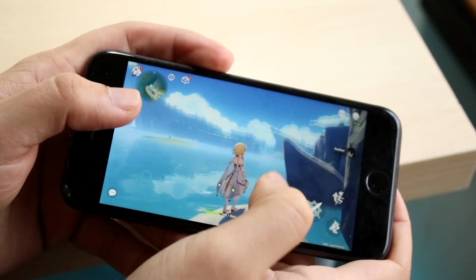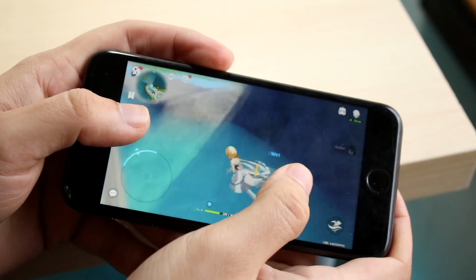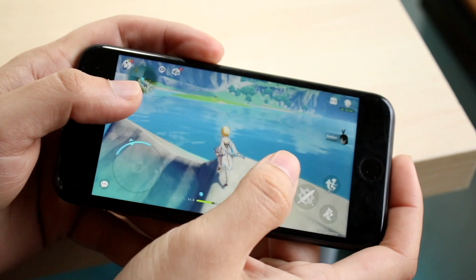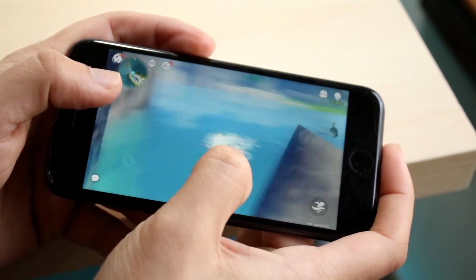The main constraint, I would say, for the most part, isn't even the chipset, which is the weird thing. It's actually the home button design. With the home button, you have to click it for the apps to close and minimize. This is the problem with all these home button iPhones.